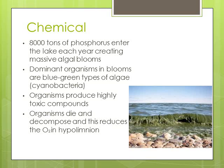Most immediate problems are the algal blooms that cover large areas of the lake in late summer and in the fall. About 8,000 tons of phosphorus enter the lake each year, but only a small fraction of that actually leaves the lake and flows down the Nelson River system. This phosphorus is available to the algae in the lake, and when conditions of warm water and low winds apply, they can form huge blooms easily visible in satellite images.